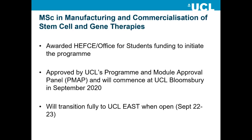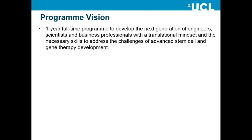And as part of the UCL East campus, this program, given that it's one of the revolutionary programs that UCL will be offering in the coming years, will directly move and transition fully to the new UCL East campus, and will make use of all the new lab facilities there, as well as all of the new teaching facilities there as well. So what is the program vision?